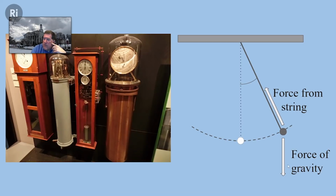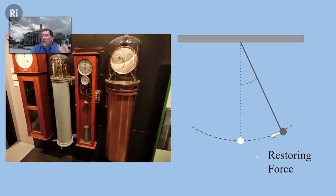We can take this force of gravity and the force of the string and combine them together. And what you find is that the only thing you need to think about for the pendulum motion is this little restoring force. Most of the force of the string and the force of gravity cancel each other out. And they leave just this little force that pushes the pendulum back and forth along this arc. And as long as the pendulum isn't swinging very wildly, that force is very simple to understand. And it gives you a very simple relationship for the period at which that pendulum will swing back and forth, which depends only on the length of the pendulum and the strength of gravity.